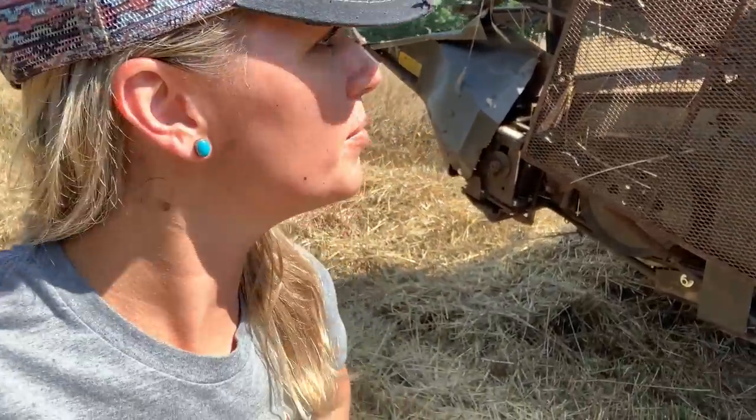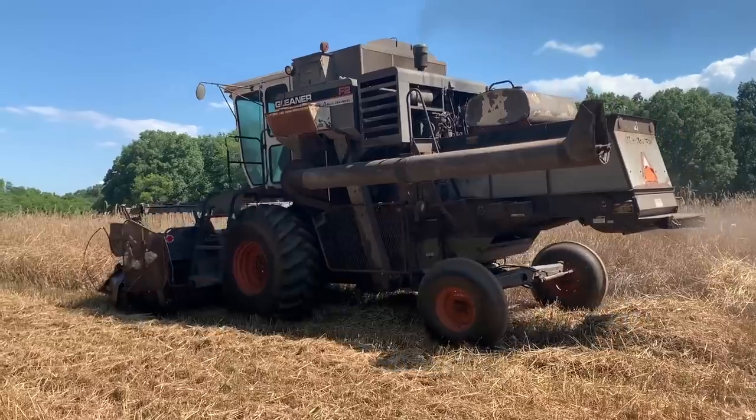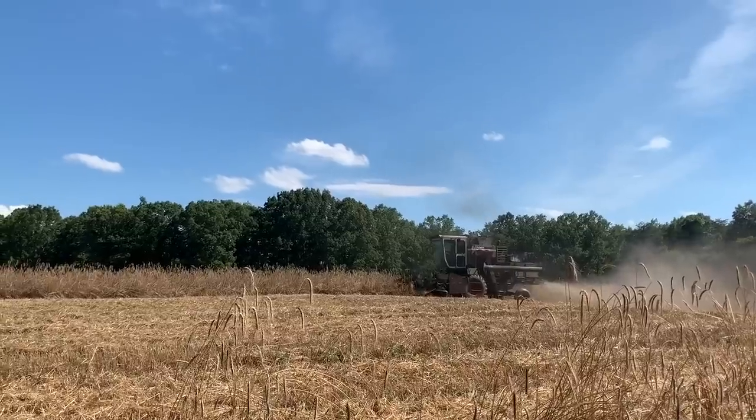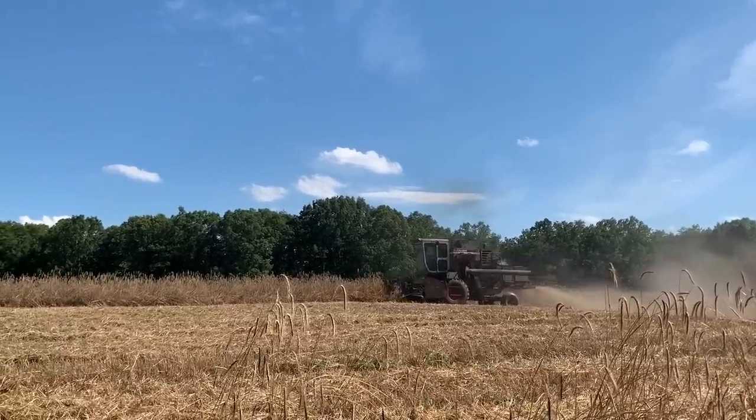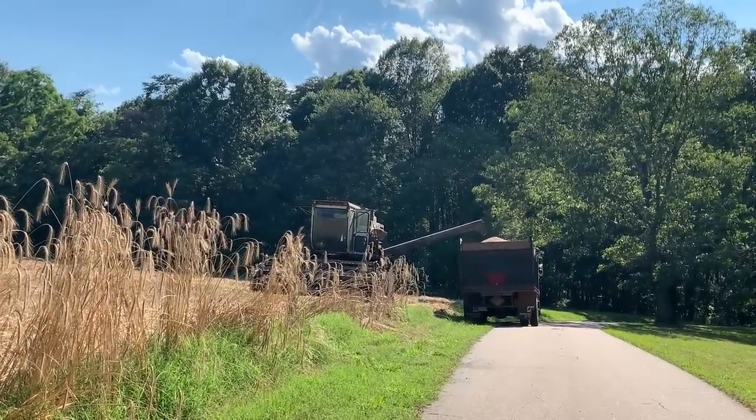Gertie just got stopped up. So I had to get in there and unstop her. I'm tired. Woo! Let's hope she goes now. Again. All clean. I mean, sorta. It's really bad. We're gonna have to get some more rags for sure. And he's full. And he's heading back to get the next truck. So I'm gonna follow.